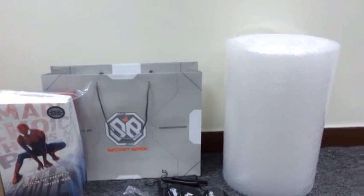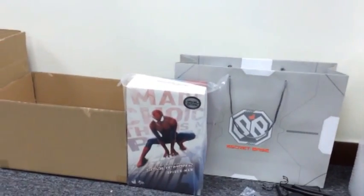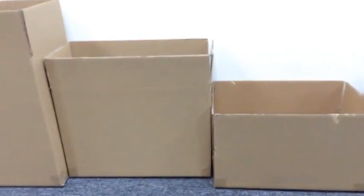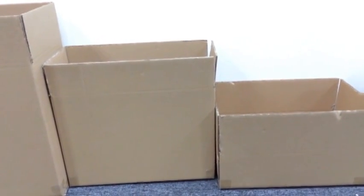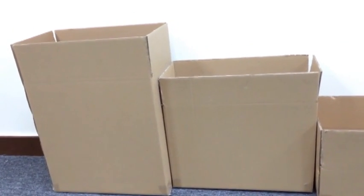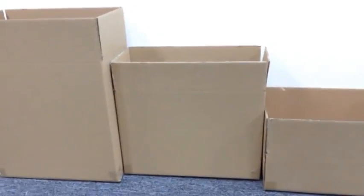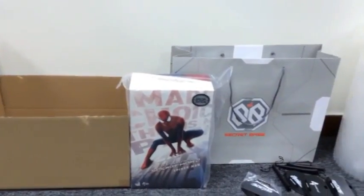So I actually will be using the bubble wrap, which everyone knows I love using. It will be going in a smaller size box, but I think you guys will know I actually use a different number of boxes depending on what size figures you get. This is the smaller size box. The larger one here is for something like a Mark 42 or the Robocop standalone figure, and that one there is a really large box, which is for something like the Robocop die cast with a chair, or a DX size box. That will work nicely for that. So I have different size boxes for different figures, purely for shipping and packaging, to make sure that you guys receive it in one piece.